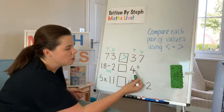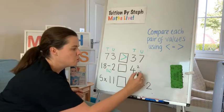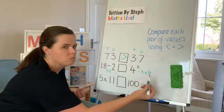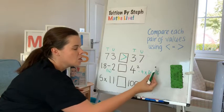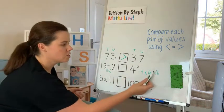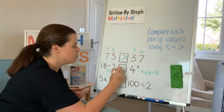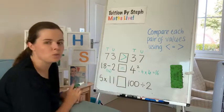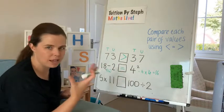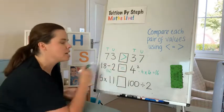And the next one is 4 squared. Now remember, if you square a number, that basically means 4 times 4. And what is 4 times 4? 16. So both our numerical answers to each side are 16, which means 18 take away 2 is equal to 4 squared. That's the overall answer. They are equal to each other.